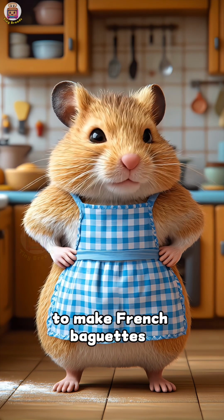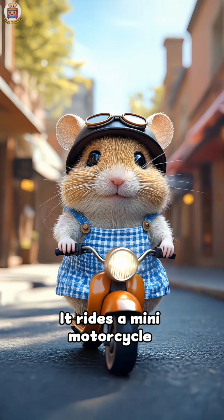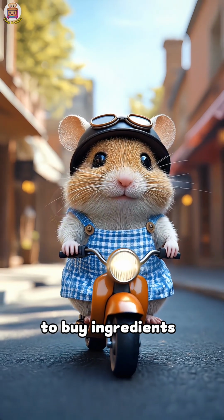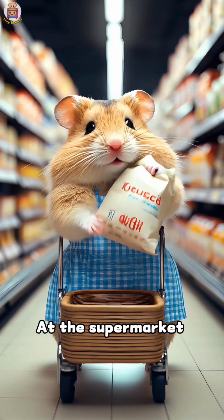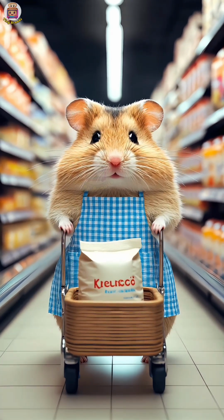Hamster chef decides to make French baguettes. It rides a mini motorcycle to the supermarket to buy ingredients. At the supermarket, it selects the best flour, loading it into the cart.